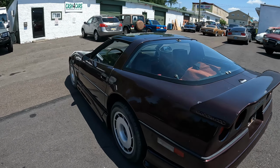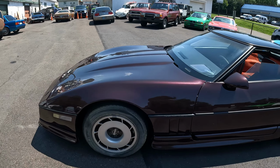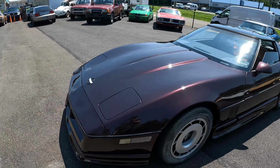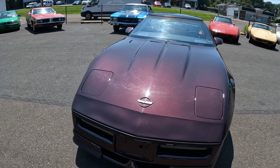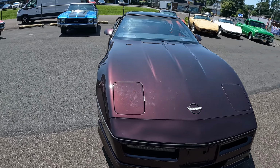We're going to do a full, complete walkthrough of this vehicle, go over the good, the bad, and if there's any ugly, so you know exactly what you get before you get it. So when it shows up at your doorstep, it's exactly as you thought.